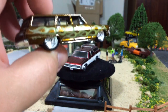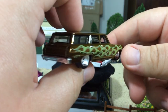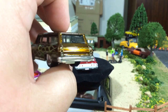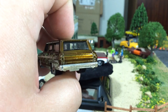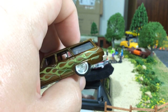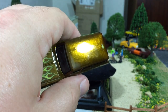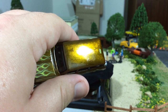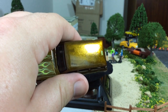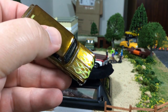That is cool. You know, sometimes, I mean, we know with the Auto World in the background, the detail's amazing, but sometimes simple is also good. Look at that color. I'm a sucker for Spectraflame paint. Look at that. That is cool. Got the hood tampos.